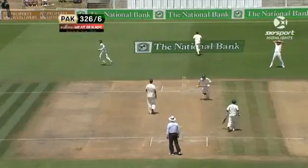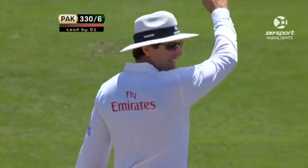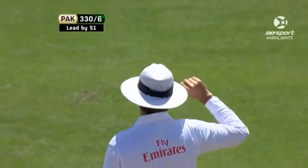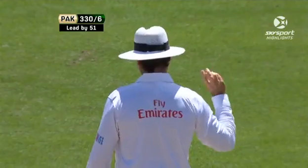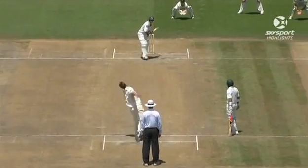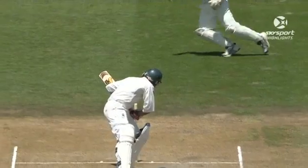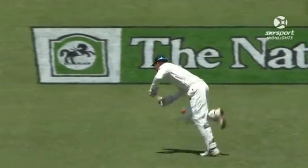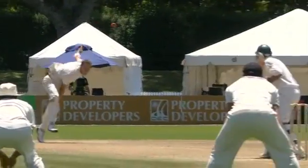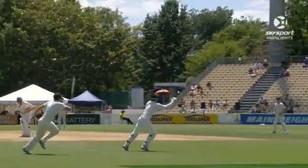Oh, look at that. Look at that. So that's some variation, but I'm afraid that's a bit full and wide to count. Well, a bit of spin from Brent Arnell. That's the first one that's turned from the Kiwis. Arnell bowling a leg cutter. Look at that. And it's hit the foot marks and turned. And it's beaten Reece Young, who can't believe what's just happened, and gone for 4 byes. Look at the bounce there.